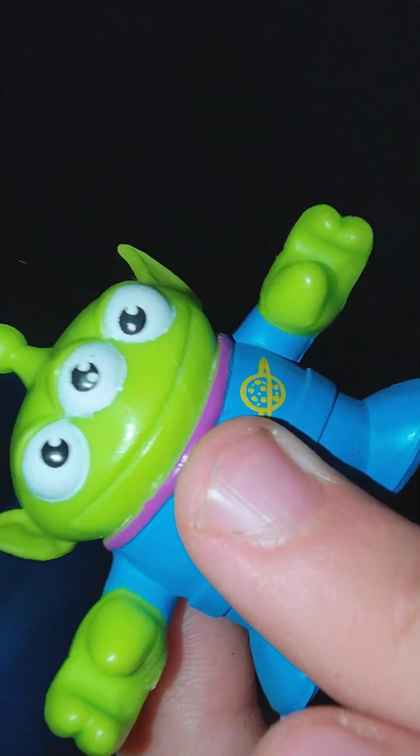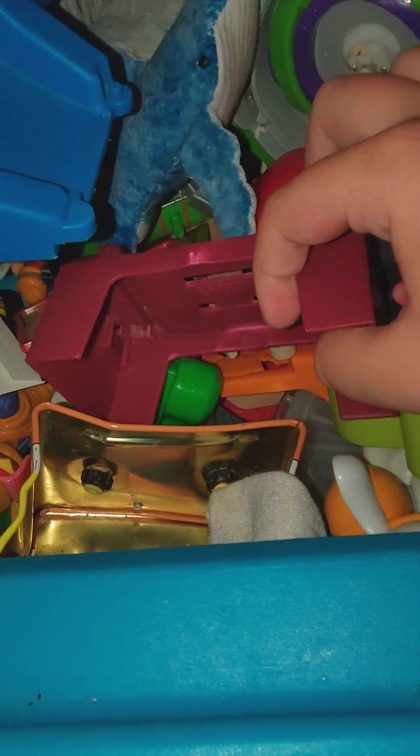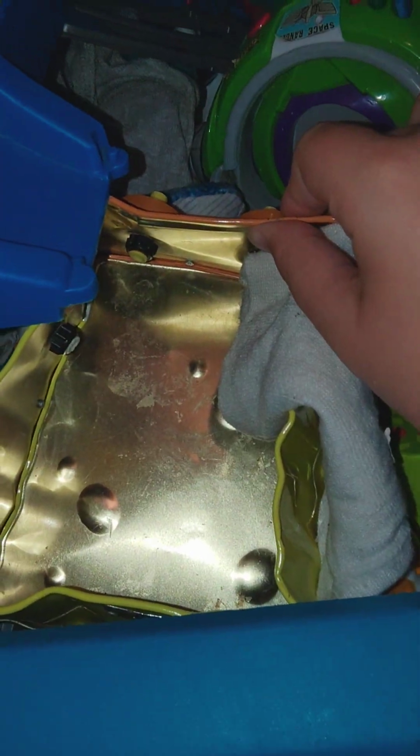Here is an alien action figure here. The Claw. Yeah. Here's a dinosaur. Those things from Jurassic Park. Oh, wait. Ugh. It kind of looks weird. Building blocks and some, yeah. Oh, it's not what it looks like. What's this? I don't know what that is.